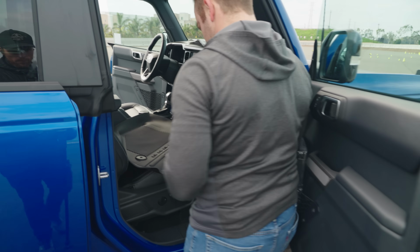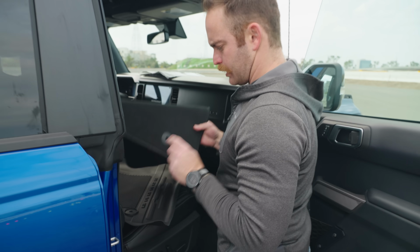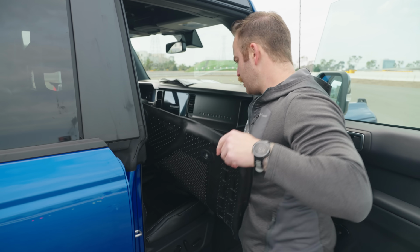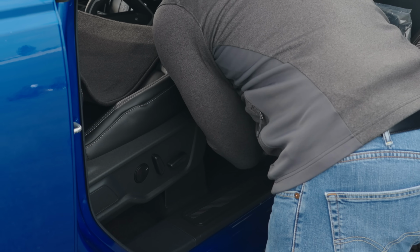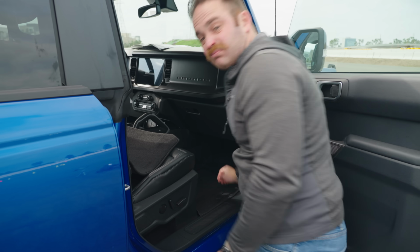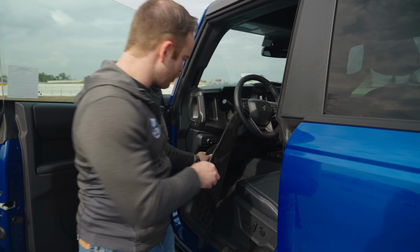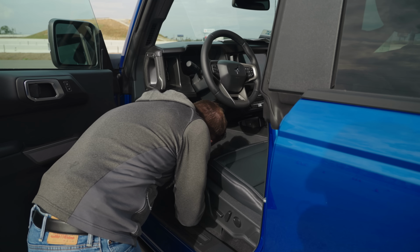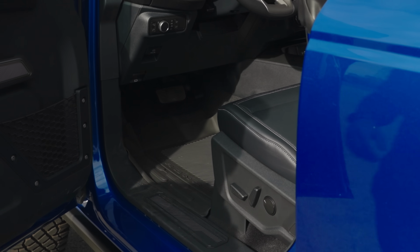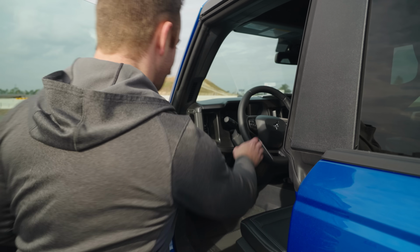Let's do the front. Now this one does require removal of the regular carpet because you need to snap it into the floor. Snap, it's in place. It's really easy. All right, so driver's side, same thing. Snap that into place. All right, now you've got a protected floor. So let's get in and look at the inside.